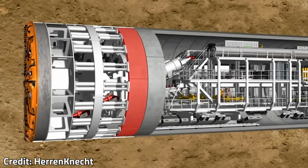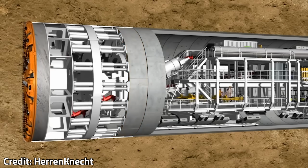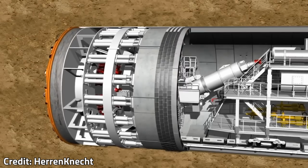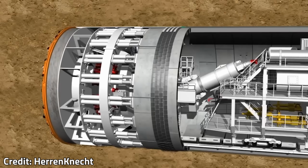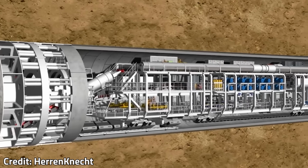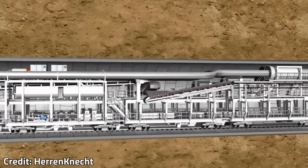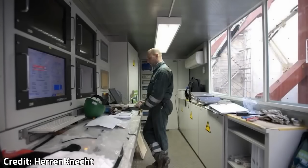How does the machine propel itself forward? Well, enormous hydraulic jacks, seen here, push against the newest concrete ring, applying pressure at the cutting head while seating the ring into the previous rings, forming a tight seal. Pretty slick. The rest of the TBM, which covers most of its length, houses the command center where one operator runs and positions the machine.